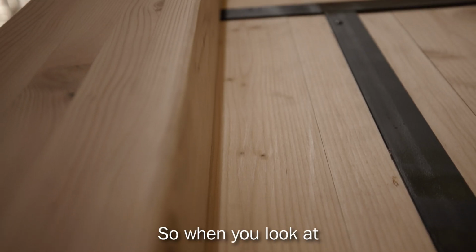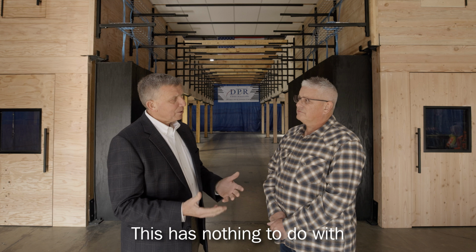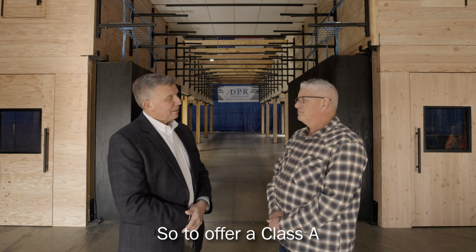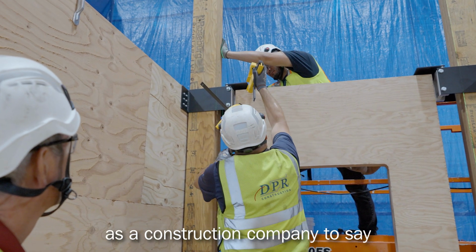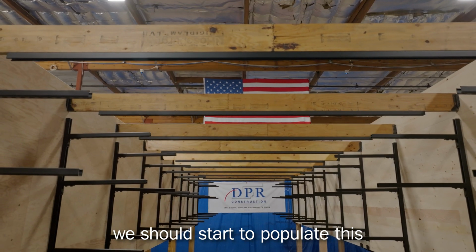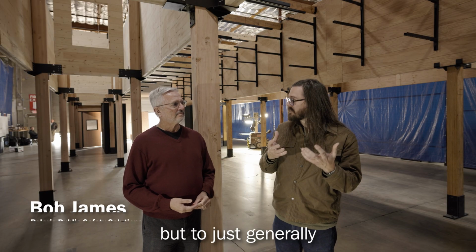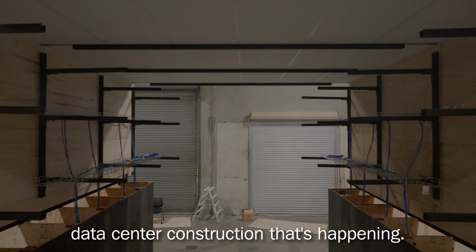So when you look at the interior finishes of the building, that is really what this would be. This has nothing to do with the building construction or building type. This is a product that goes inside the building. So to offer a Class A and a Class B material. It's a very unique opportunity as a construction company to say, wow, there's kind of a hole in the code. We should start to populate this and 1, make sure that our product is a good fit for it, but 2, just generally bring the code up to date with the extravagant amount of data center construction that's happening.